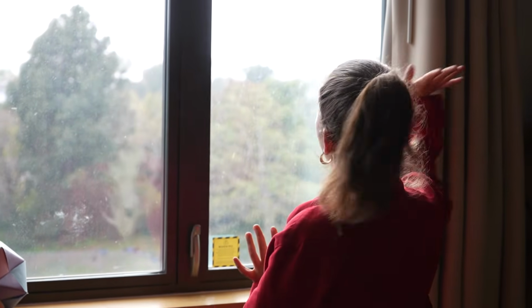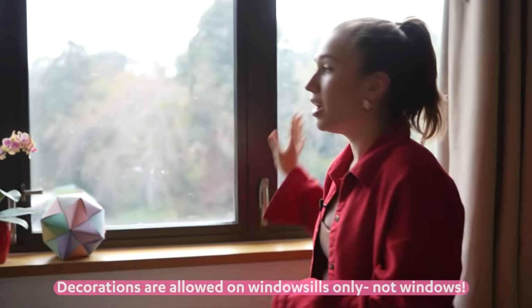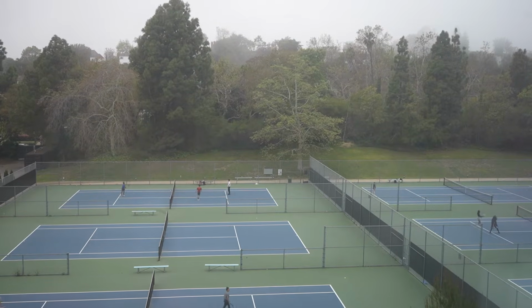Okay, so on the windowsill, you can add all of your little decorations, and you get a nice view, at least in this dorm, of the tennis courts behind us, as well as kind of the little mountains.